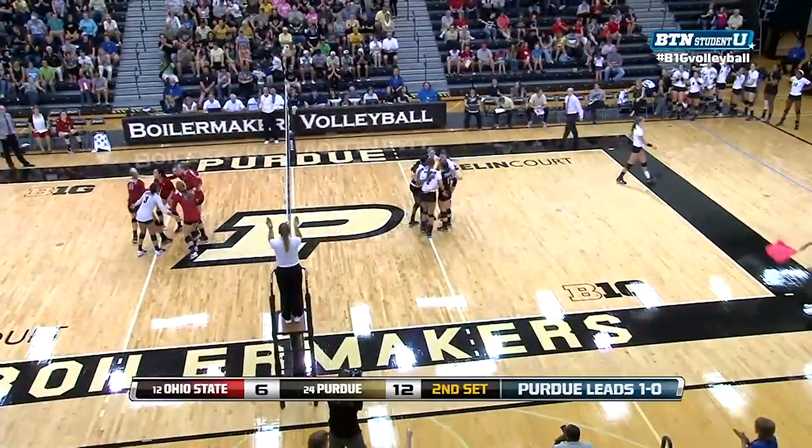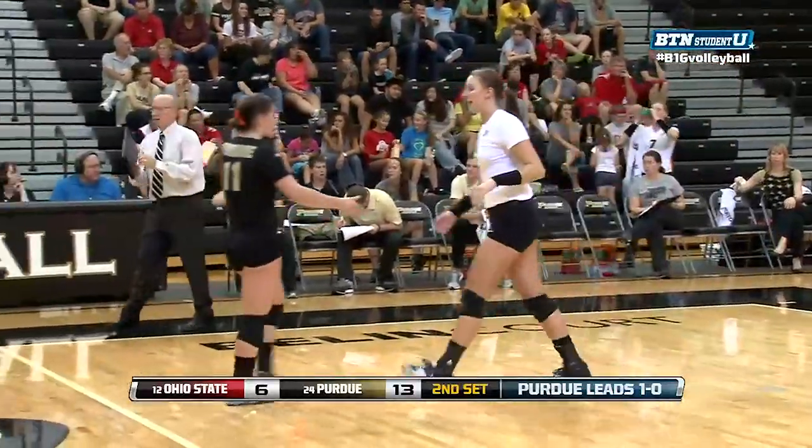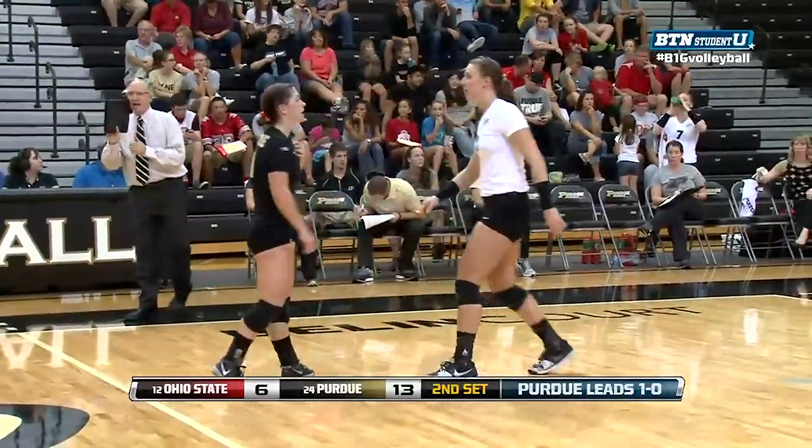That one goes long off of the swing of Leary. Yeah, Leary swinging deep. Looked like there was a little missed time there. Maybe the set was a little behind the 10-foot line.